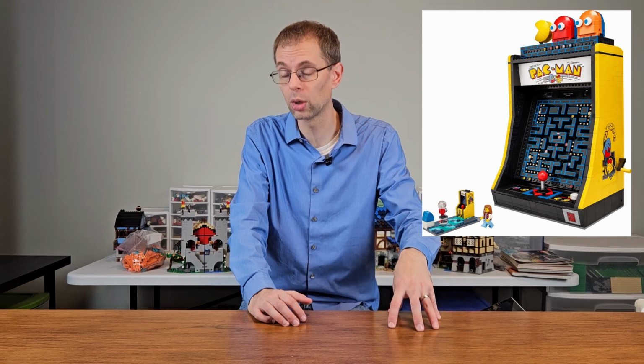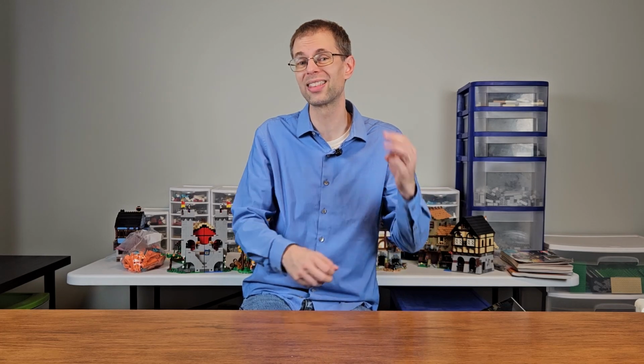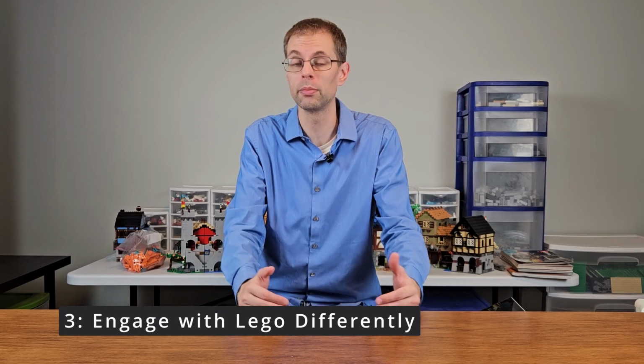We also know that LEGO is trying to tap into nostalgia, and so there's a lot of themes or sets that LEGO is bringing back from the 1980s and 1990s, such as the Pac-Man set. That's another one of those that people who may not be into LEGO look at and think, that's really interesting, I want to get that. So the big reason, of course, is money. The secondary reason is to develop new fans and strengthen those relationships with fans. And the third reason is to help augment our own creativity in building with LEGO.